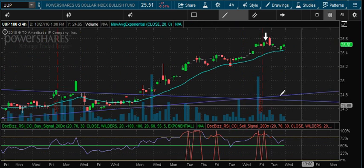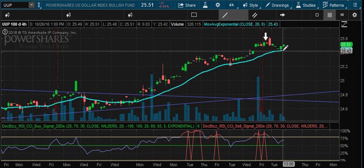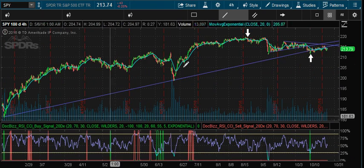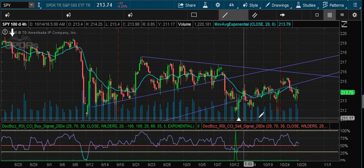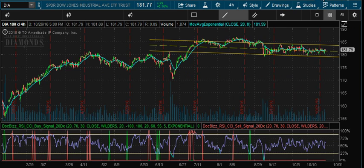The dollar, we still have a short on it. Moved up slightly today, but it's still trading above this 20-day moving average. This is spiders. Kind of like an iron condor going on, and it's trading below this trend line, so it's still bearish.